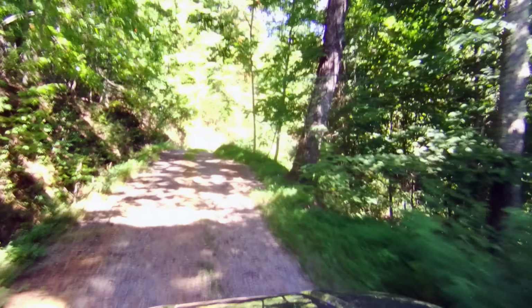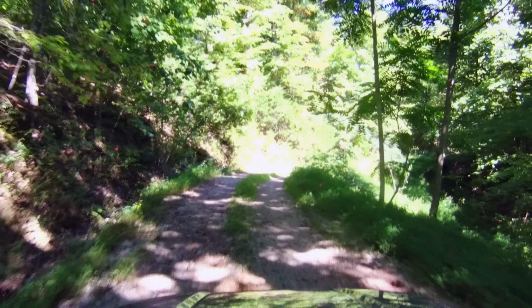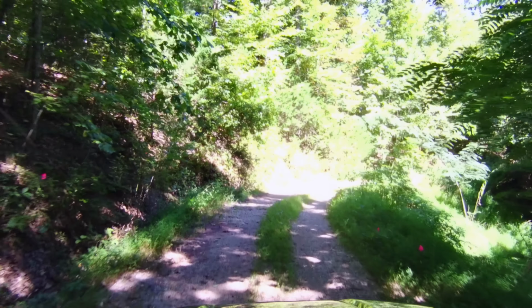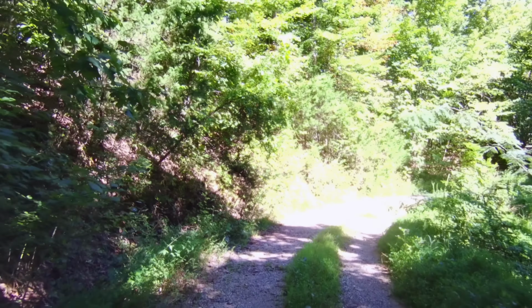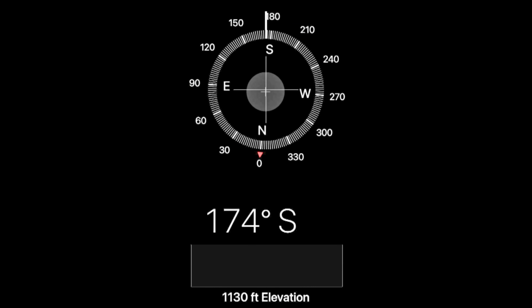Our property started at the beginning of the woods on the right hand side, and as we just start to come back towards the sunshine here, that's the end of our property. So our property ends right here at the top of the ridge. 1,130 feet.